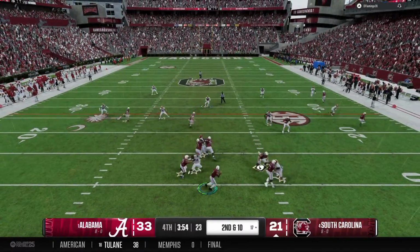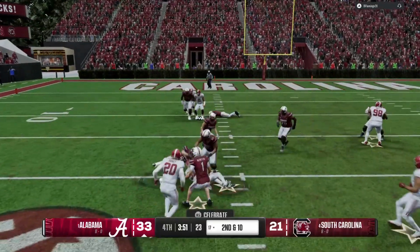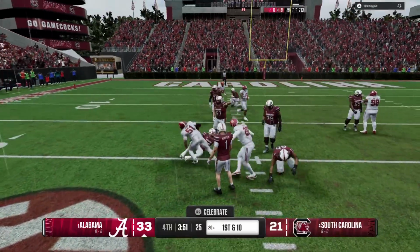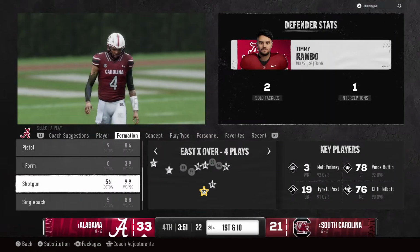Here's the snap. He's looking to throw. And the pass is intercepted. A takeaway for the defense. Brought down after a short return at the 20 to snuff out the scoring threat in the red zone.